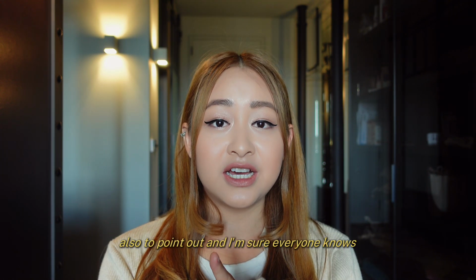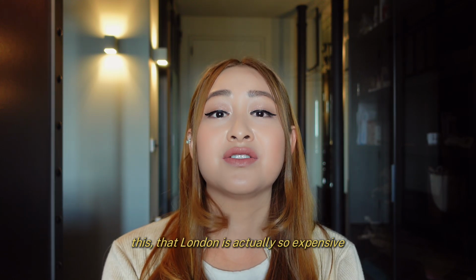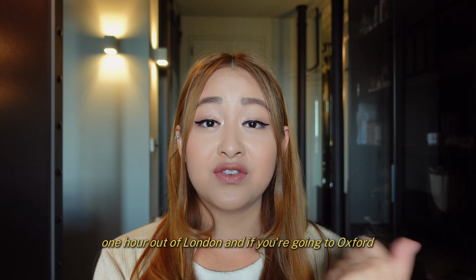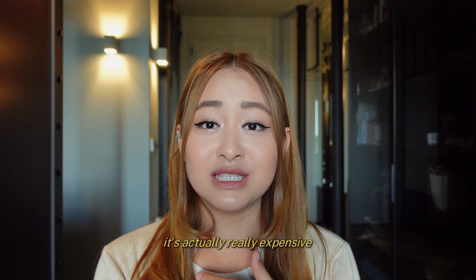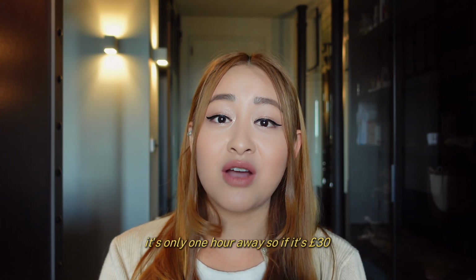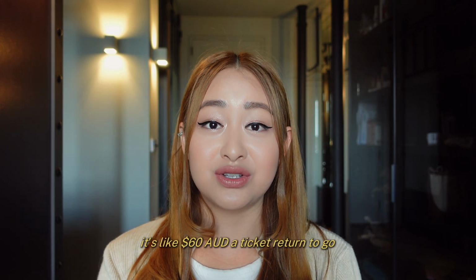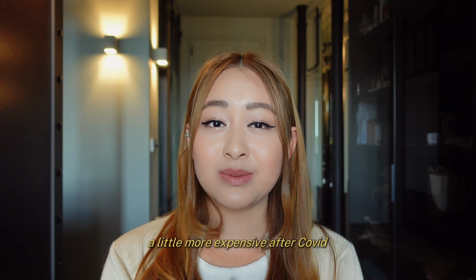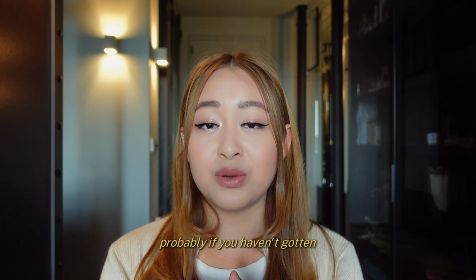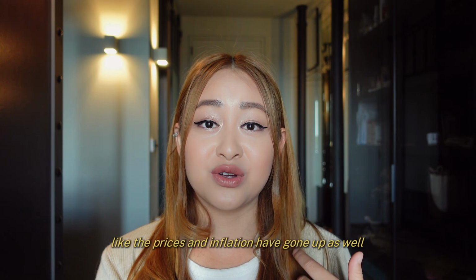Also to point out, and I'm sure everyone knows this, that London is actually so expensive. So if you're buying a train ticket 1 hour out of London, and if you're going to Oxford, it's actually really expensive. It's around £30 return to go to Oxford, and it's only 1 hour away. So if it's £30, it's like $60 AUD a ticket return just to go out of London. A lot more expensive after COVID, and I'm not just saying London, but everywhere else in the world probably has gotten more expensive. I know Sydney, like the prices and inflation have gone up as well.